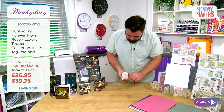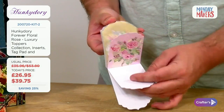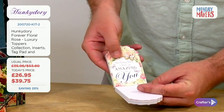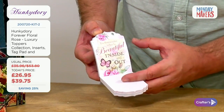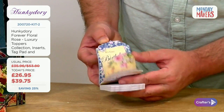What you've got is this tag pad. Now, the tag pad is amazing because you've got loads of different tags in there. They've already been hole punched as well. So you can very, very easily use them. Some of these have got sentiments on them already, as you can see. Wishing you a day as amazing as you are, to someone who is beautiful inside and out. You've also got your friendship means the world to me.